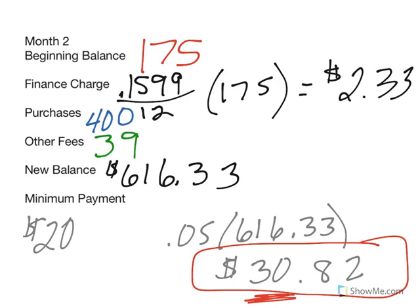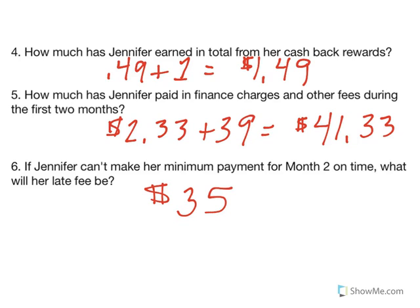And we could continue and do this for multiple months and play with it and go from there. But however, we are going to go to page 172, and I would like you to answer questions 4 through 6 on page 172 at this time. So 4 through 6, page 172.